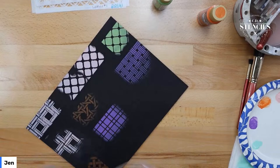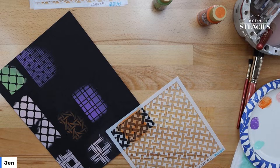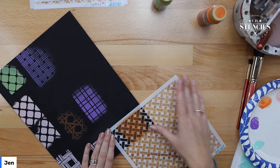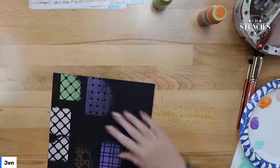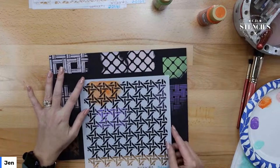Then we are going to move to our first favorite of the day, which I felt like every time we put one out, it was a favorite. Okay. So this is wicker number 2. That's this guy here. So this is so pretty. I love this one. Really pretty. Perfect. Like absolutely perfect. Just look at that. That would make such a cool background, guys. So that is wicker number 2. That's this guy here. All right. And then we moved over here to wicker number 3. Just trying to make sure I got my stencils right here. So this guy was right like so.